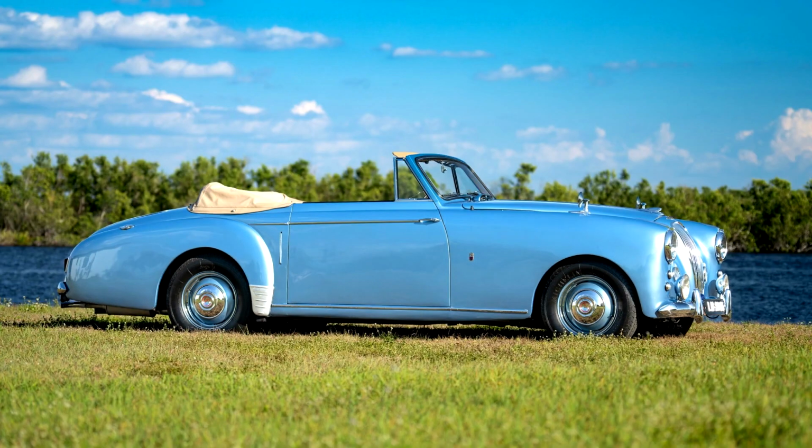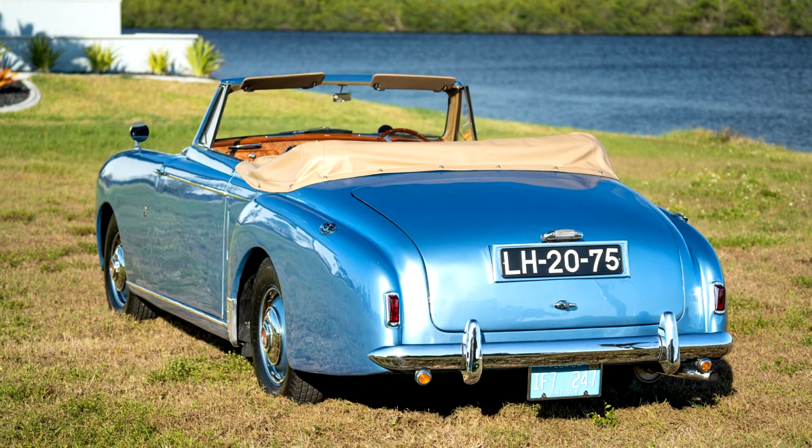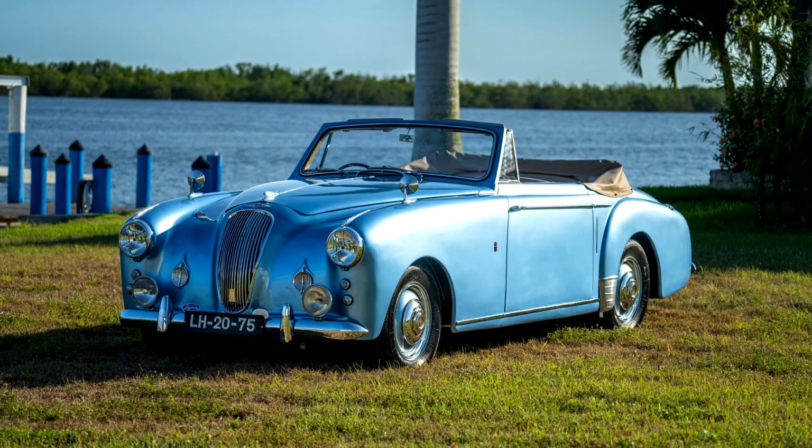Stopping is handled by Lockheed hydraulic drum brakes with the rear units mounted inboard, while steering is via rack and pinion. The cabin is trimmed in beige leather over the front bucket seats, rear bench, and door panels. The upholstery is said to have been stripped of its coloring before the filling of various cracks with Furniture Clinic filler and a redye in beige in 2018. Replacement beige carpeting was also fitted at that time along with a matching replacement boot over the floor shifter.